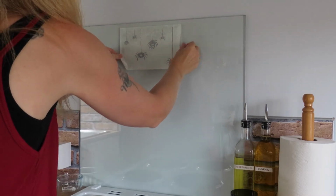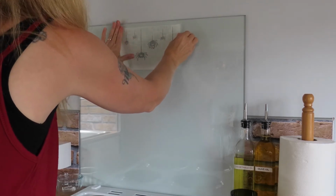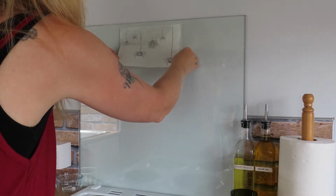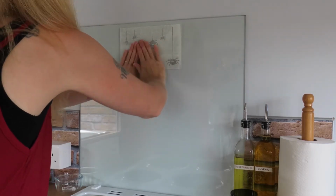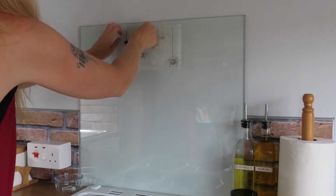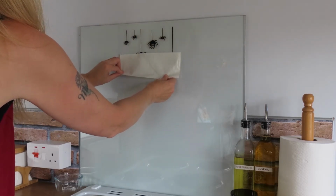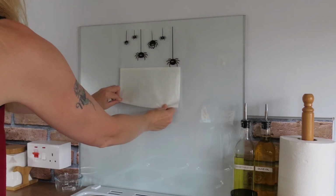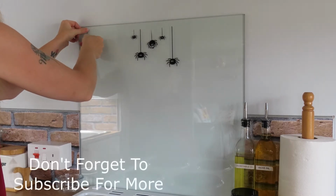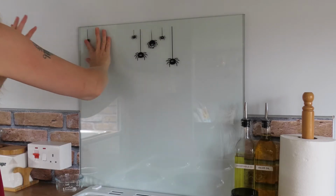And now I'm also putting some spider stickers up on our cooker splashback, our glass splashback. Sorry, I know in America you call it a backsplash, I believe. So yeah, we call it splashback over here in the UK. I'm just popping these stickers on. I put these on together because they came in a whole sheet, but then I wasn't happy with them because they looked a bit too clustered together, and I wanted to spread them out a little bit. So I ended up unsticking them and positioning them all the way along the glass as I wanted them.